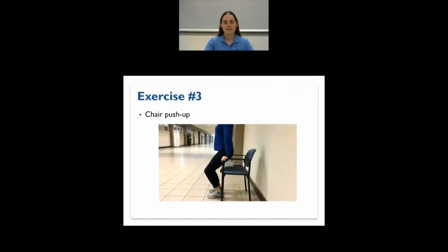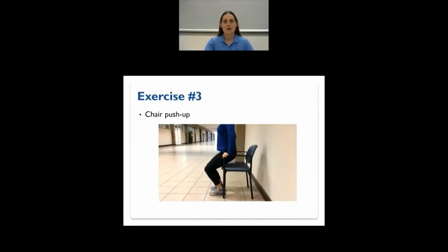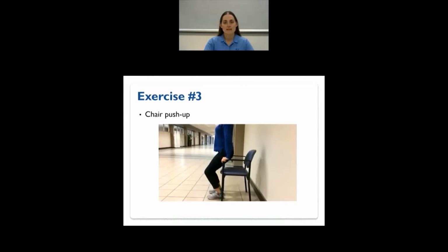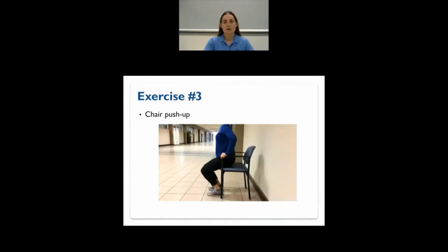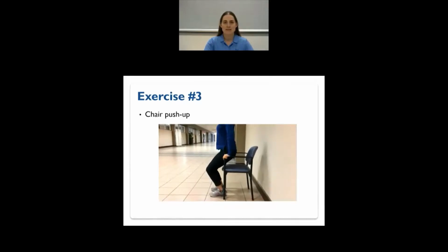Exercise number 3, chair push-ups. This is an important exercise for strengthening your arms in preparation for using a walker and crutches after your surgery. Find a chair with arm rests and push up with your arms. Hold for a couple of seconds, then slowly lower. Try not to use your legs to help. Repeat the exercise 5 to 10 times.